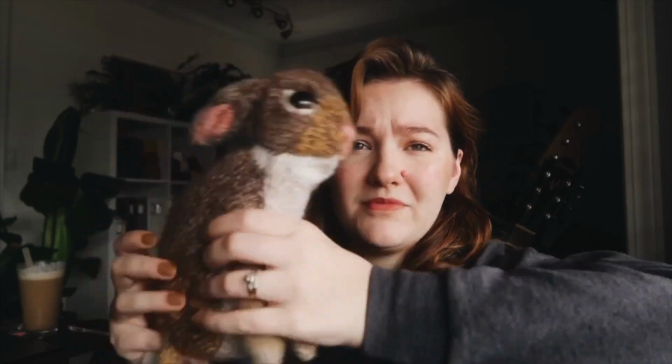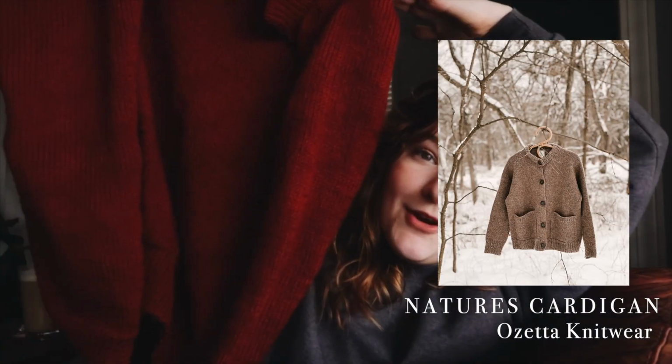It's a little tricky to get in the US, so I ordered it from Etsy, but I really enjoyed using the yarn. It's really beautiful and it was so affordable, besides shipping. I just think that it was really great, and I am going to try to get my hands on more of it because I'm addicted to making these animal patterns now.